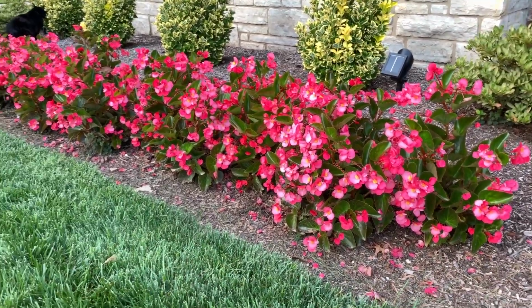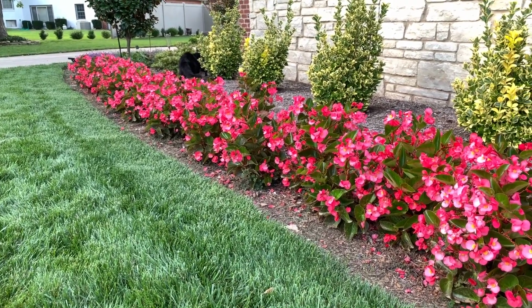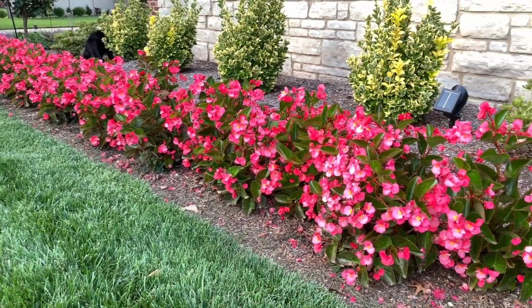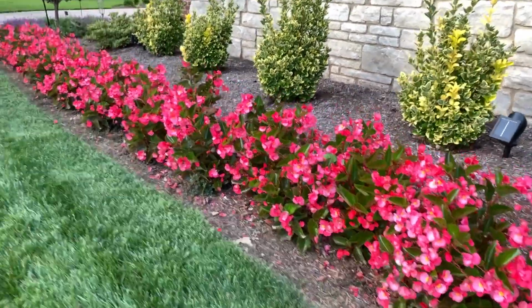These things are doing awesome. As I mentioned, none of this area is irrigated in any way other than dragging a hose around and irrigating it. So these things just perform. They're fantastic. So, if they had regular irrigation, I could just imagine how well they would do.